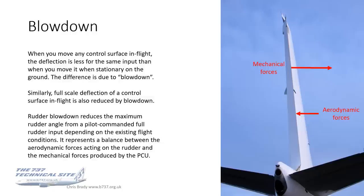So you've got your mechanical force from the hydraulic PCU pushing one way, you've got the aerodynamic forces, your 200-300 knots or whatever of airflow, pushing it back the other way, and where they meet in the middle, that's the net rudder deflection that you get. That's blowdown. I say it's not only rudder, it's the same for elevators and ailerons and any flight control surface.